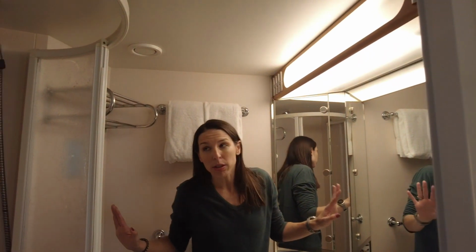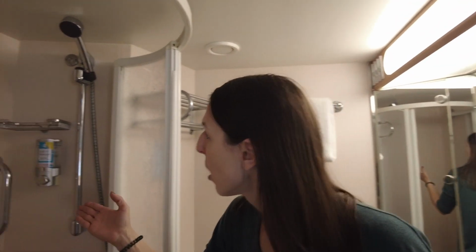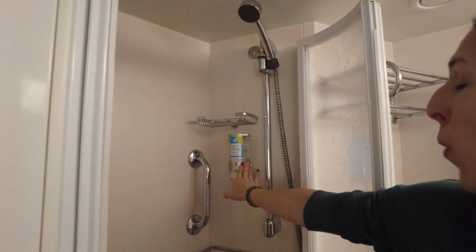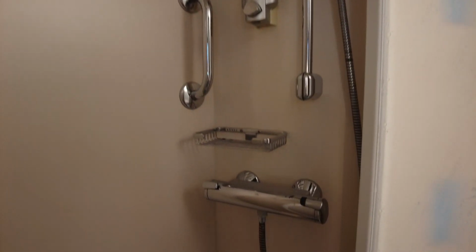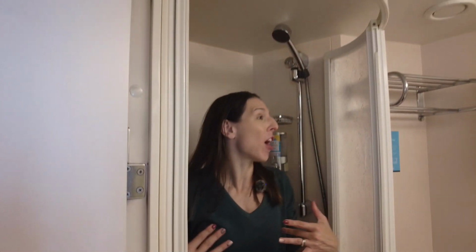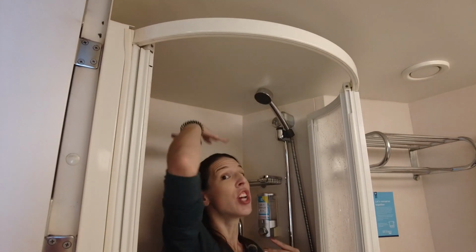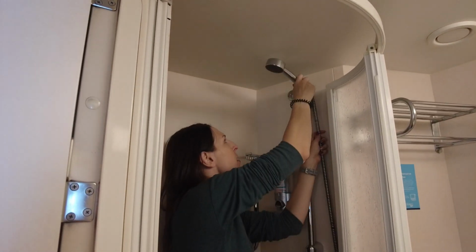Typical bathroom. Very, very small. You're going to have your tube shower. It does come with a hair and body wash mixture, a couple shelves for your stuff, and it is tall. I will give them that. Taylor for reference, I am 5'7". Nope, I'm 5'8", and I have a ton of room, and this is removable too.